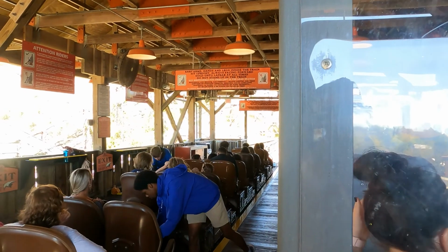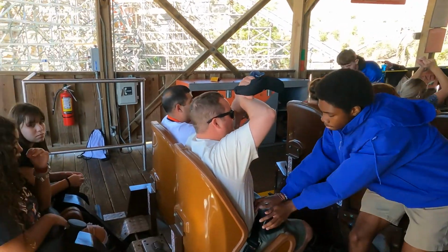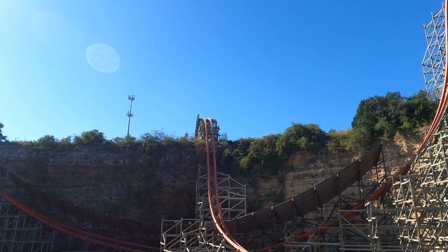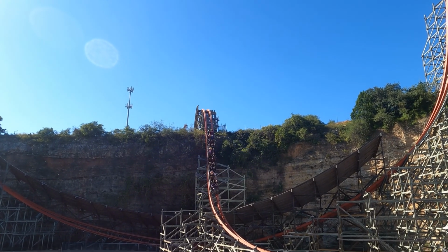Fiesta Texas has great operations. Now, in the past, Fiesta Texas has been really bad when it comes to ride operations. It used to be horrible. I'm going to tell you right now, about 4 years ago when I went to the park, the operations were completely horrendous. But now, the operations are really, really good. Even if they're running one train, they try to do whatever they can to move people in and out.